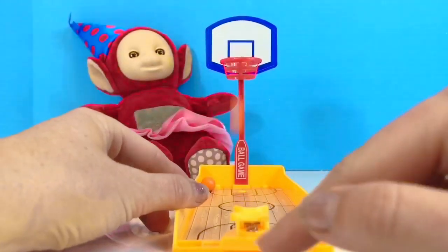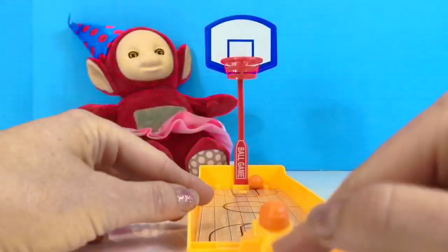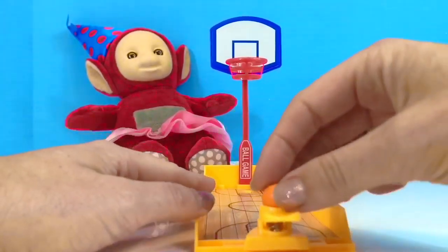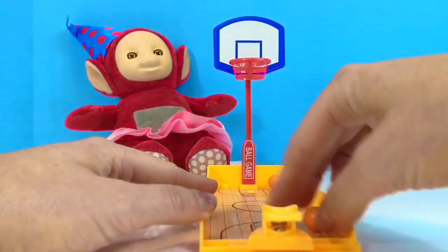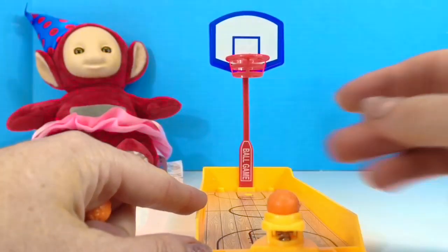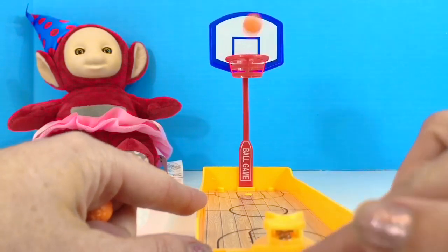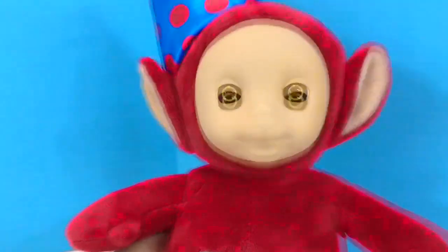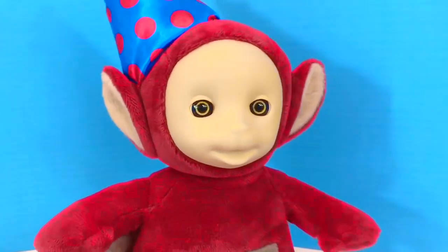It took me a long time before I even got close to the net. I kept hitting Poe accidentally. Finally, after about 80 tries, I got the ball in the net. Oh, Poe cannot wait for her birthday party.